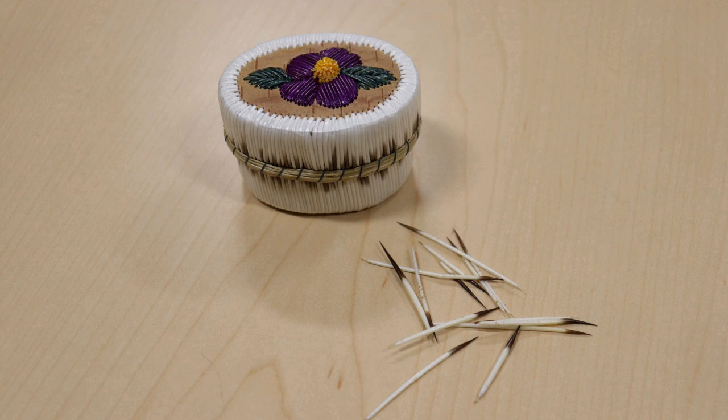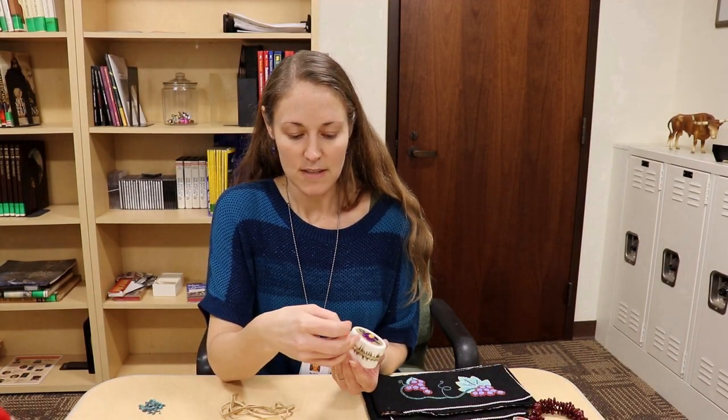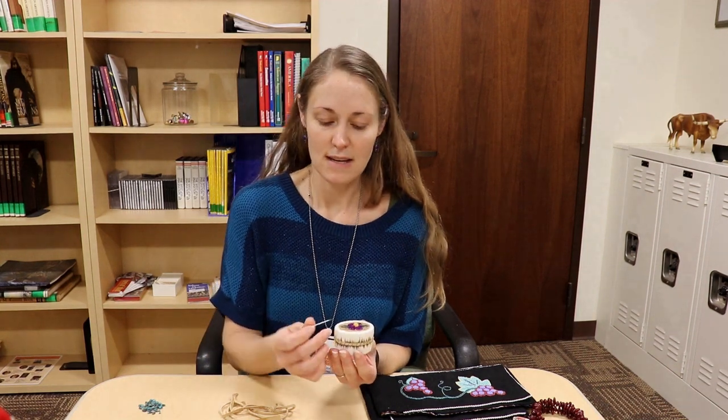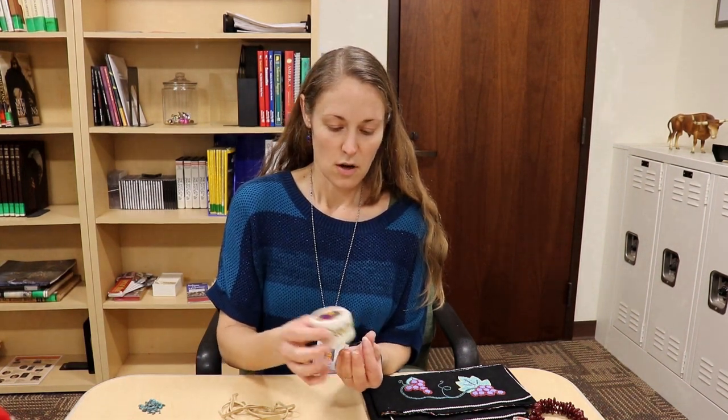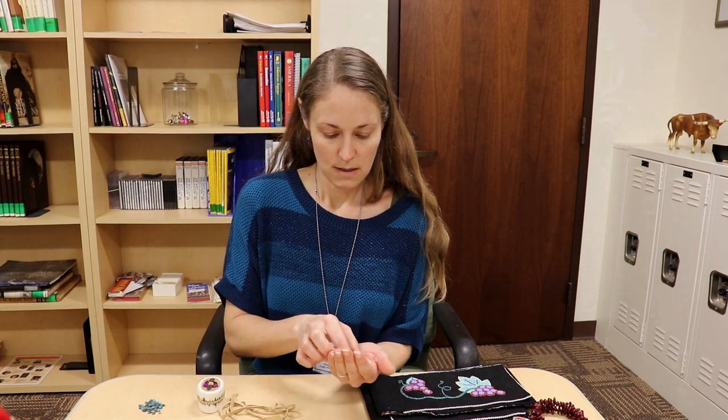Now imagine, not only do you have to track down a porcupine, remove the quills, but then if you wanted to decorate your clothing or your box or your item with porcupine quills, you would have to dye them, right? If you wanted something that wasn't white, you'd have to dye them. And then you'd have to take the time to stitch them on in any number of ways. This is going to be really time consuming, don't you think?